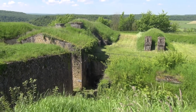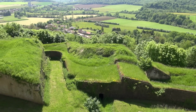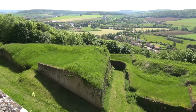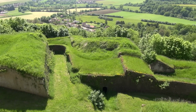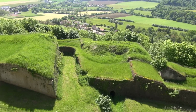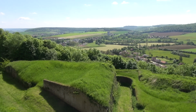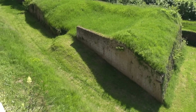So is there any part of fortress design we don't see here? No, there's every element basically. The only thing we don't see is a moat, maybe, but you've got the slope to take the place of the moat. That's a demi-lune. Look, you've got a ramp to tow the guns up. And if the enemy captures that place, well, they're under fire from this place.